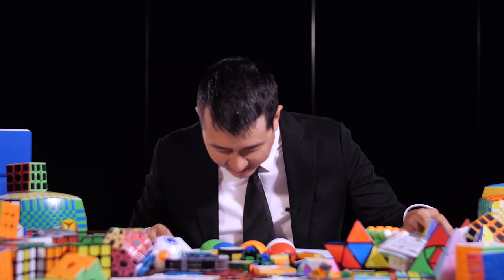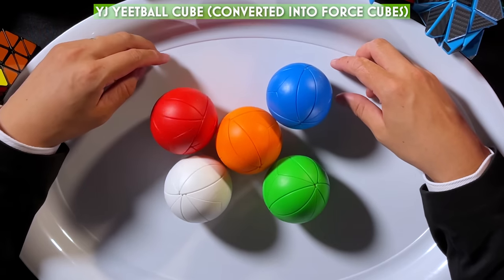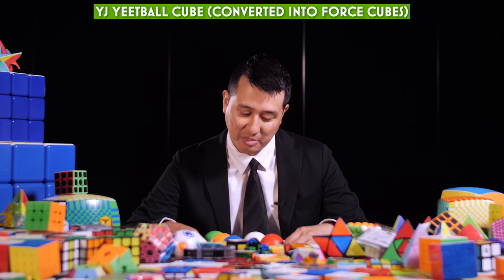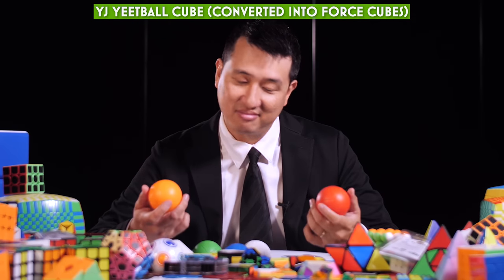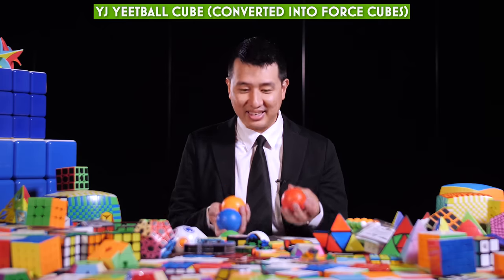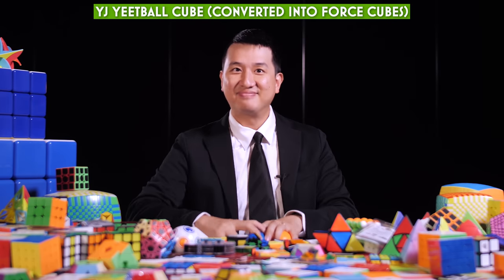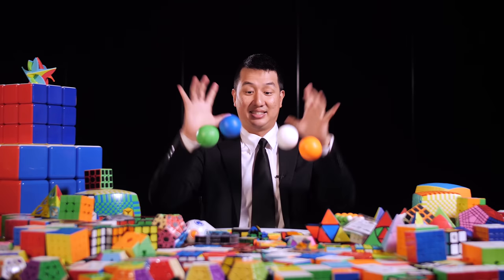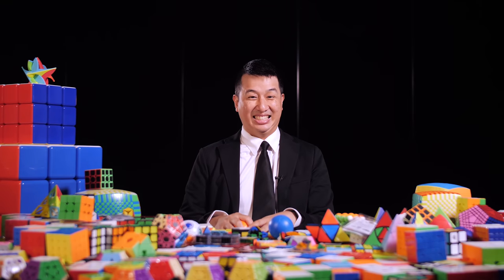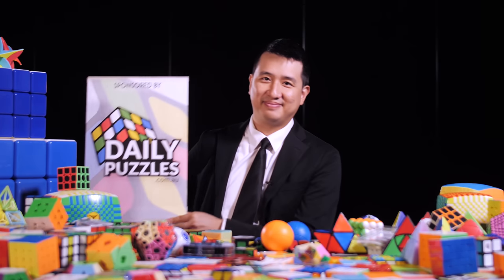And finally, my Yeet Ball Force cubes, of which the yellow is missing. It's very sad. My kids have been playing with them and I don't blame them, but yellow is gone, so I only have 5. But I can still do stuff like this. Like that. Anyway, yeet! To avoid cross-contamination.